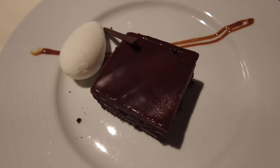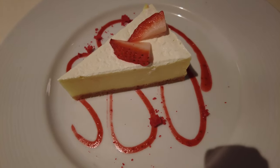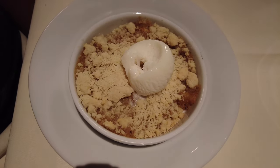Now my cheesecake, I did not like my cheesecake. It was very bland and one-dimensional. I did not order it again throughout the entire cruise, and the apple crumb was pretty standard. Overall, dinner was pretty okay.